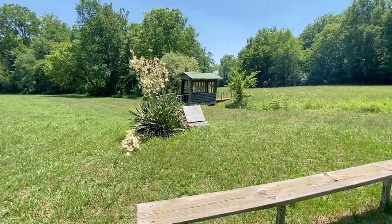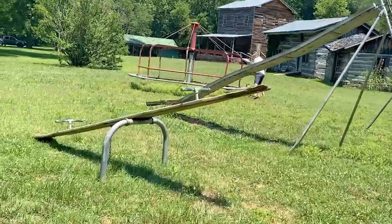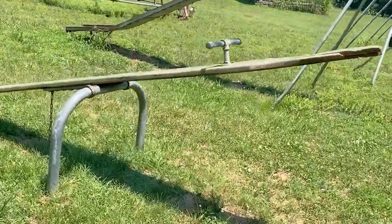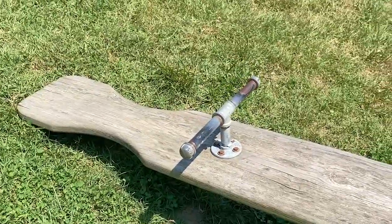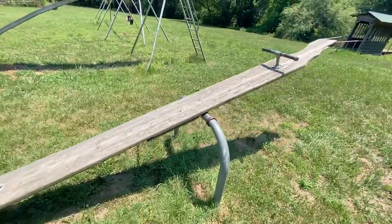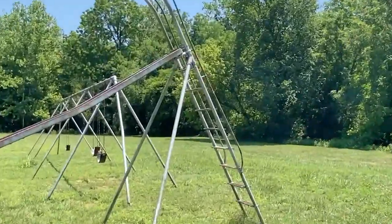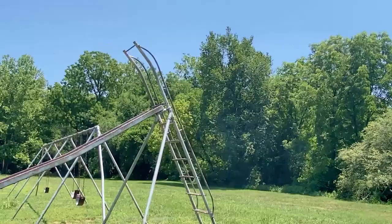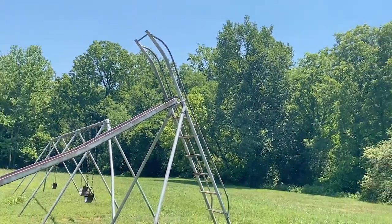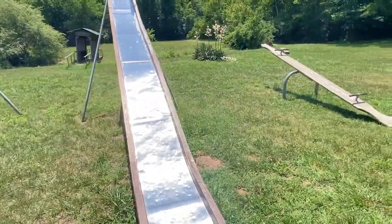Bench to sit and ponder and honor. I do believe I have played on some seesaws just like this back in the day. Well, the seat wasn't like that. It was more like this. Teeter-totter, yeah. Seesaw, teeter-totter. And I even have been down some slides like that. You have to hold on to the top when you sit down. That's why it goes up so high. Yeah, this has got to be extremely hot.